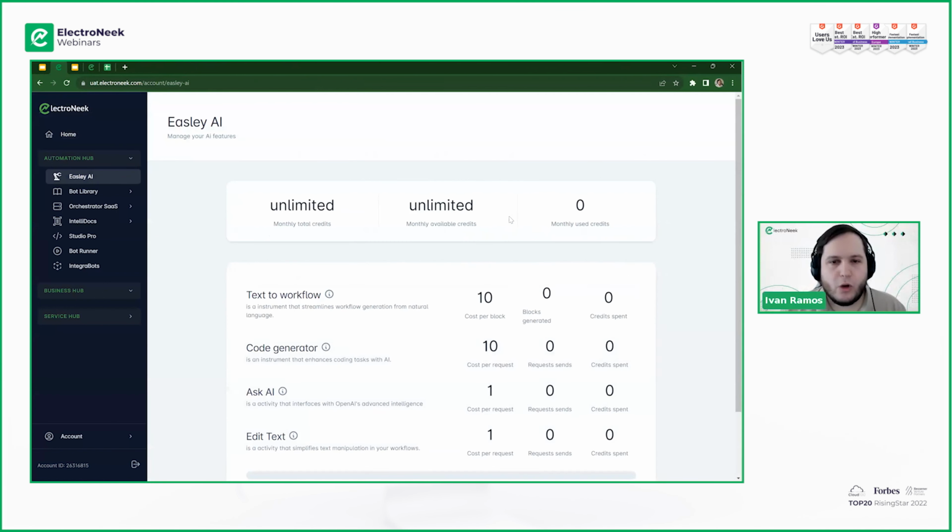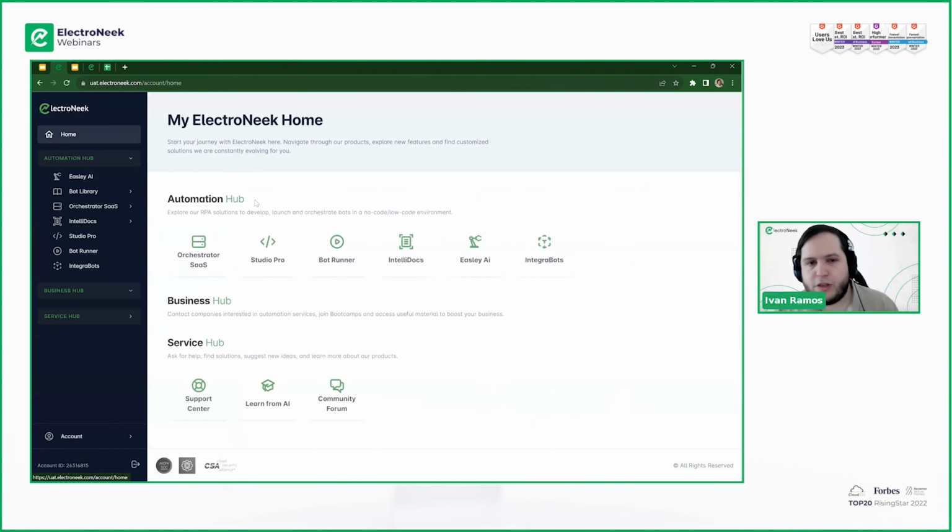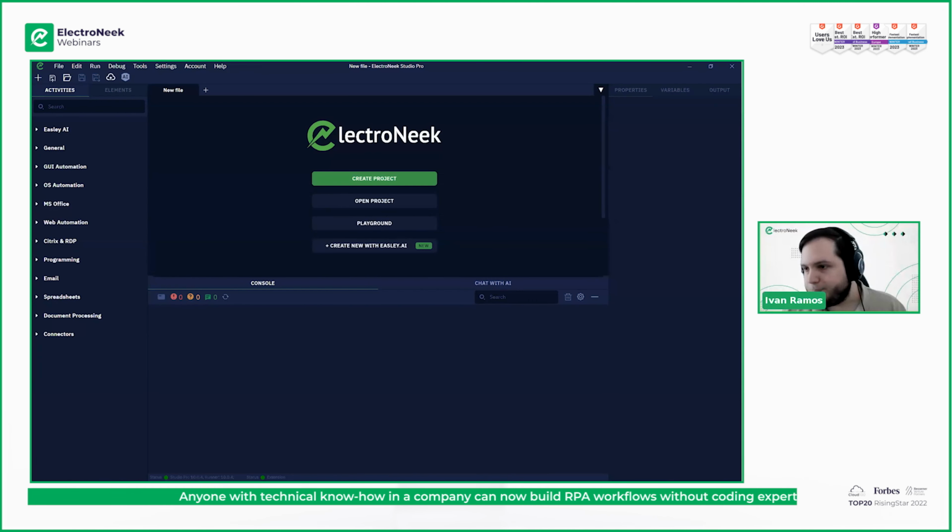And this is where you can go in and see your usage, see how many credits you're using, how many you have available. But this is your command center for basically everything related to Easley AI. But then the features themselves, we'll be using them right here in Studio Pro.